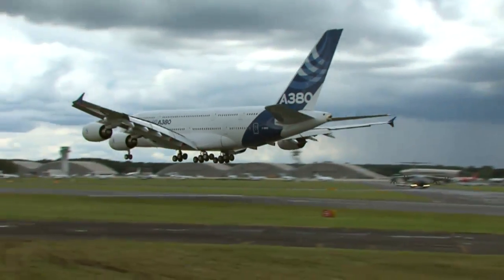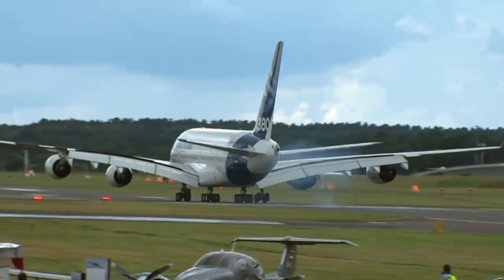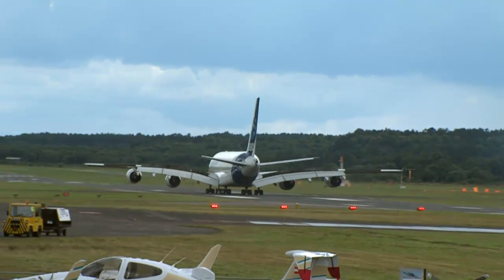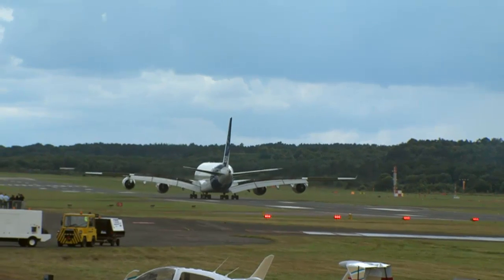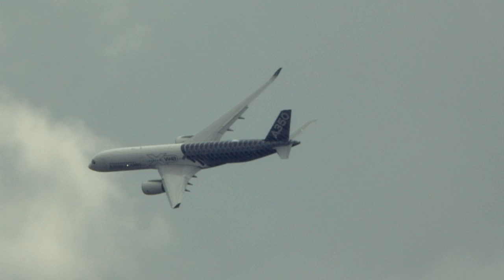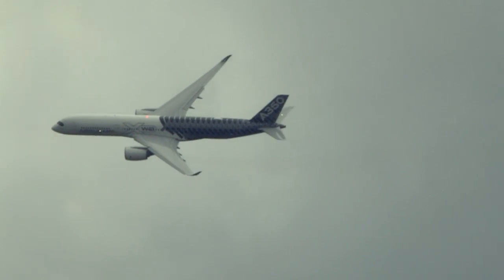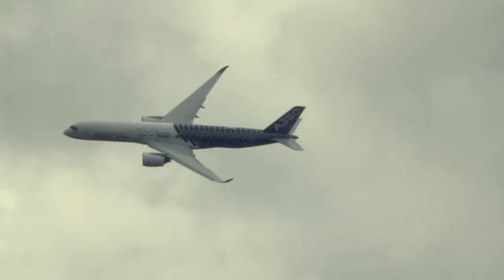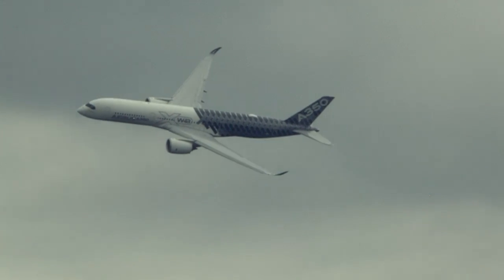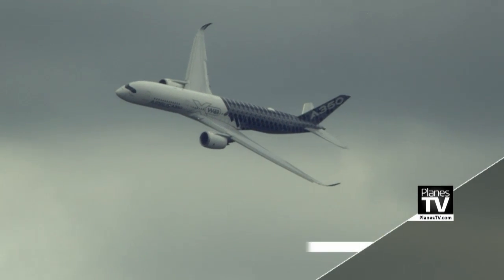Actually, we were on the Rolls-Royce stand this morning, the colossal size of the engines on the 350. You can get the fuselage of Concorde inside the area of the engine as the 380 goes down to the left-hand side of the runway, turns round to come back to its parking base. Looking back at the 350 in a three-class configuration, the 350-900 will seat 325 passengers. A longer range version, called the ultra long range, is also being developed. That has a capability to fly up to 19 hours.